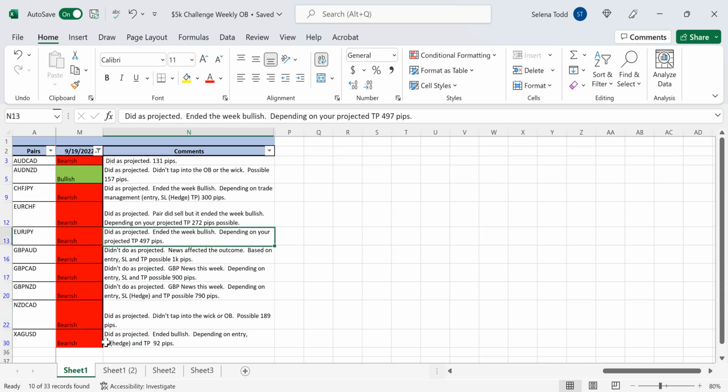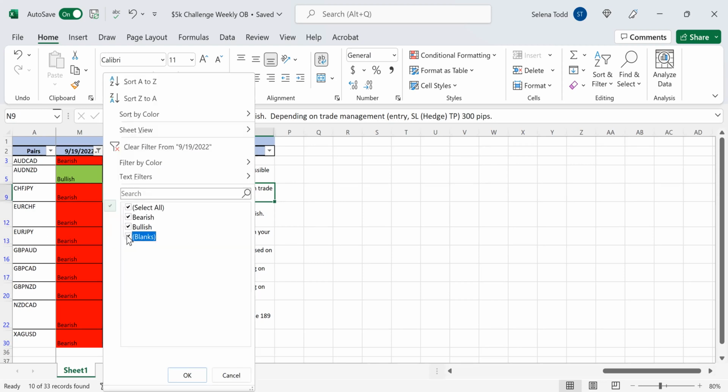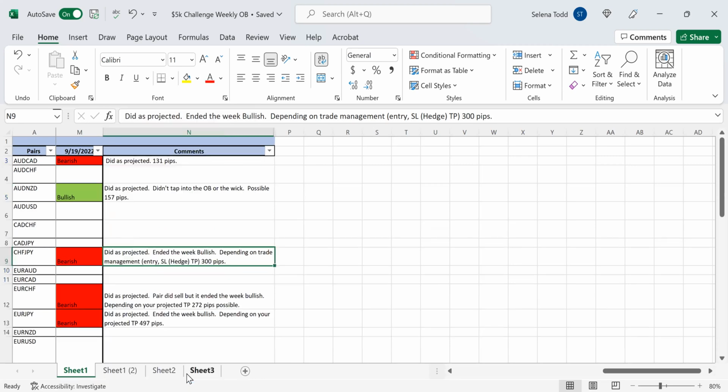I'll speak for me on what he was talking about earlier. Chef JPY is what I chose to trade this week, and I didn't manage it well. So I did not come out with these 300 pips. So yeah, that's the summary for last week. I hope everybody was able to have a successful trading week. Any thoughts on that before I show this week's?